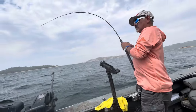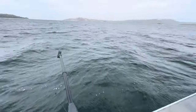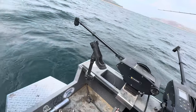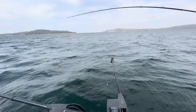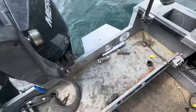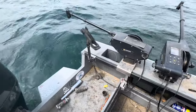What do you got going on there, James? Yeah, got one on the back rod. Got a double. All day you don't get a bite, and then you get a double. I think this one's tangled up with that one. Is it? Yeah. Pretty good. See if I can reel and watch James. Is he still on there? Yeah. Let me get some of the slack in.